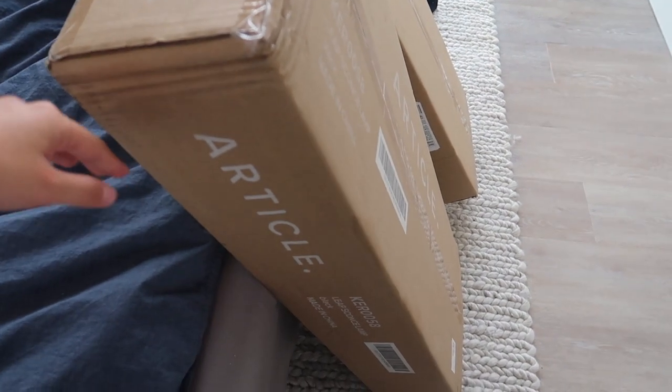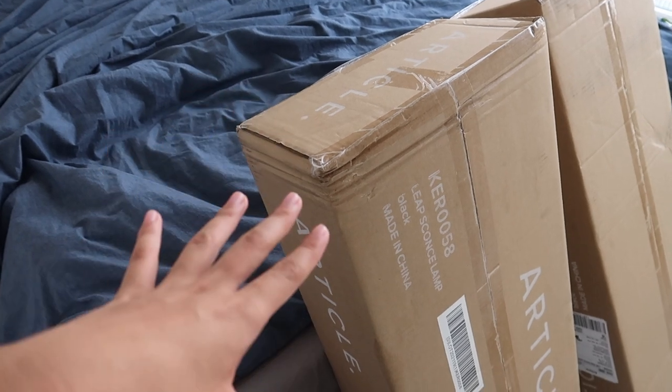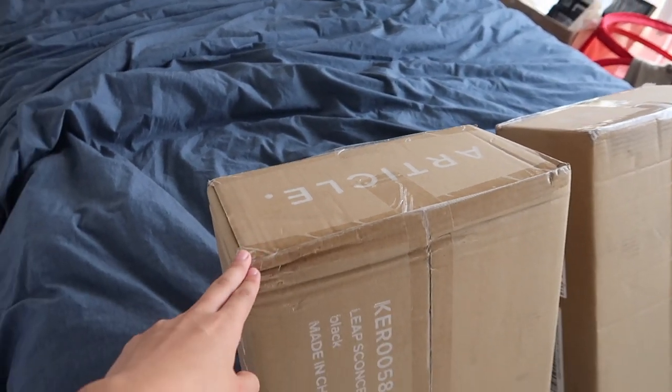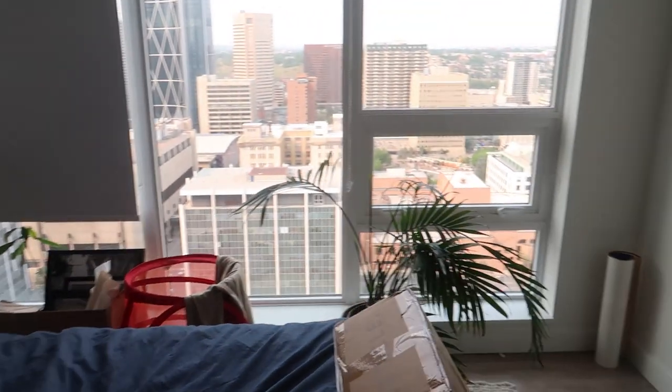These are some black lamp sconces. So I'll show you guys what it looks like when we unpack it. Hopefully we get to put them up tonight. And these are going to serve as our bed lamps. So hopefully they just go up on either side. And then I'm gonna turn you guys around.